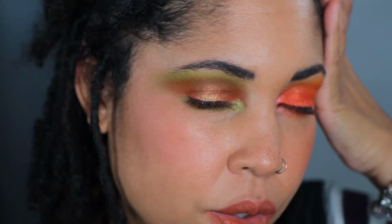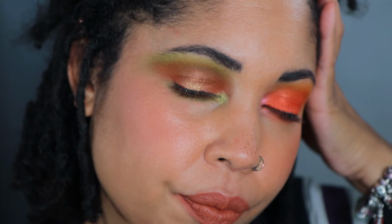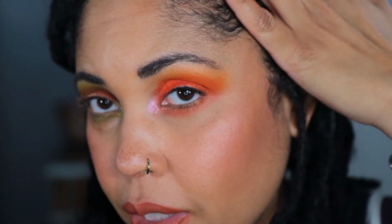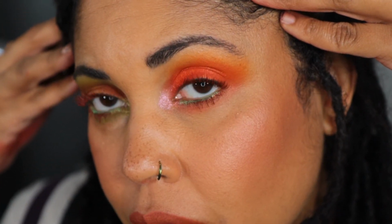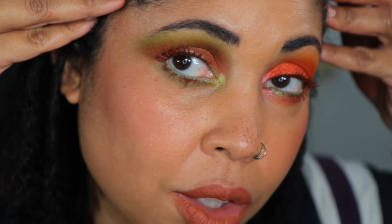So that's it. So here's the second look. And here's the first look again. I am going to just put on my liner and mascara. I'll be back to let you know what I'm thinking about this palette. All right, you guys, I'm back with the finished look. That's what we have. So here's the first look, and the second look.